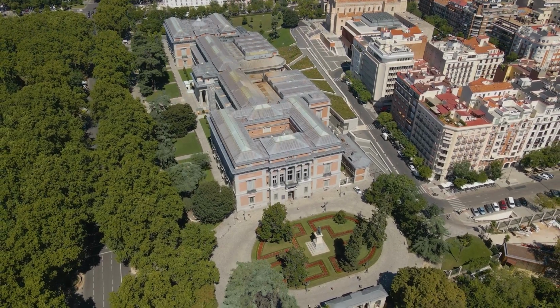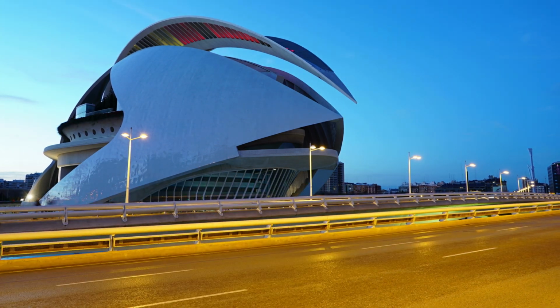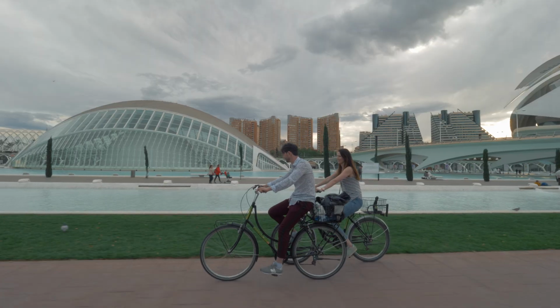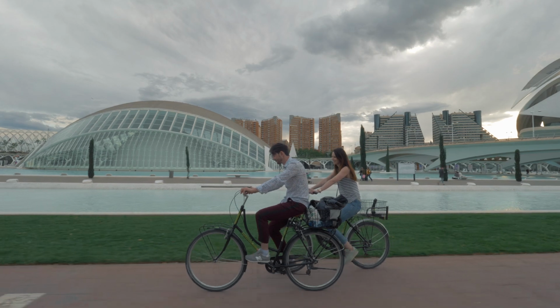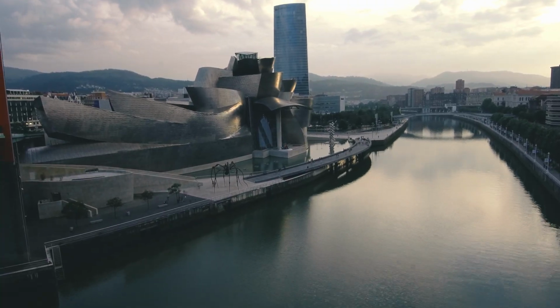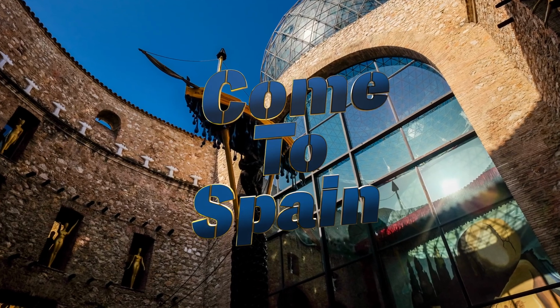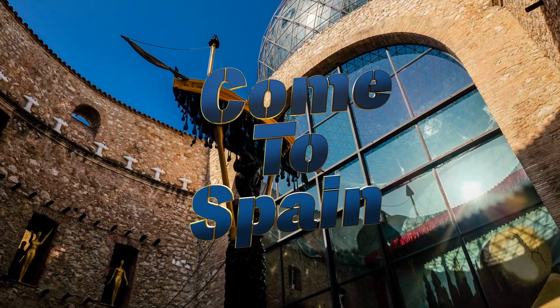Visiting ancient cities and historical monuments in Spain is incredible, but so is the other stuff that Spain has to offer. And I thought I would give you guys a brief summary of the 10 museums you should definitely visit at least once when you come to Spain. So, in no particular order.